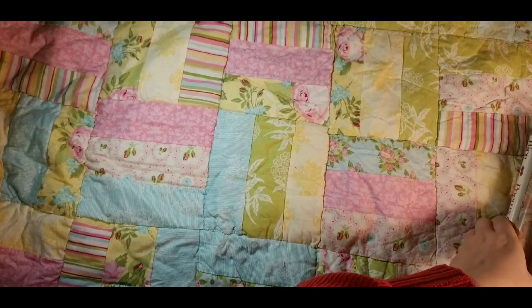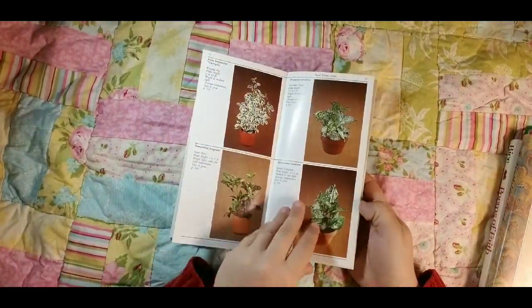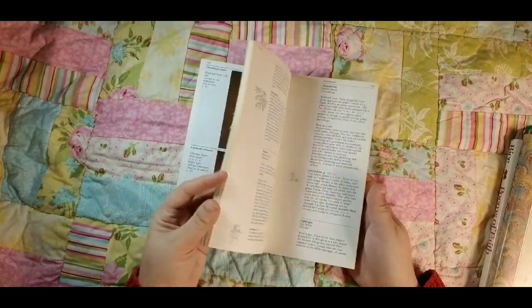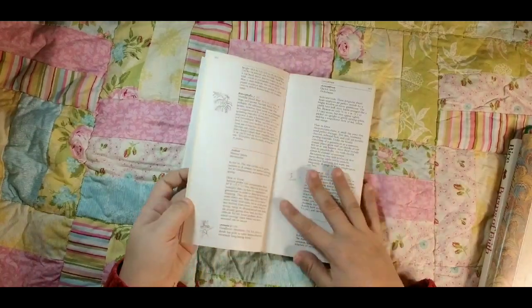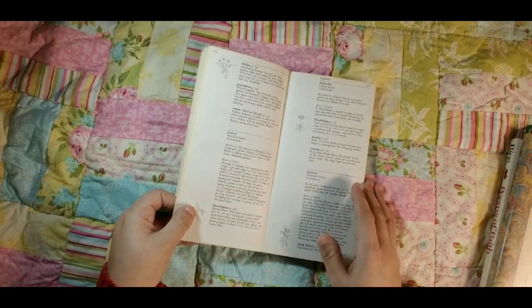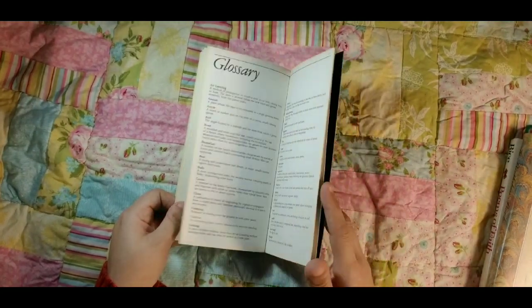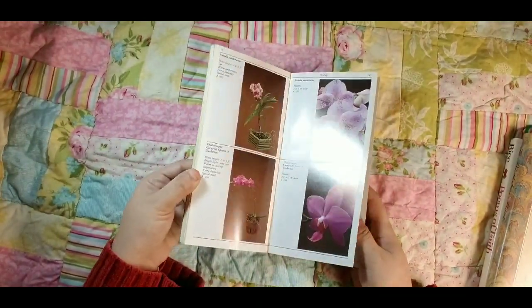So I found a tailor's guide to houseplants. It's got some really cute, almost vintage-looking houseplants, and there's just page after page after page. In the back there are little small black and white florals, which would be really cute to color. But yeah, so I found that.